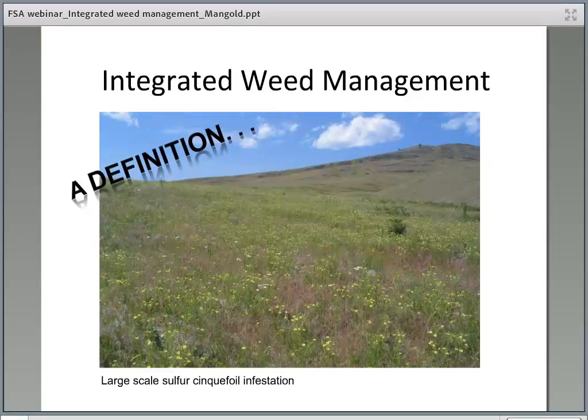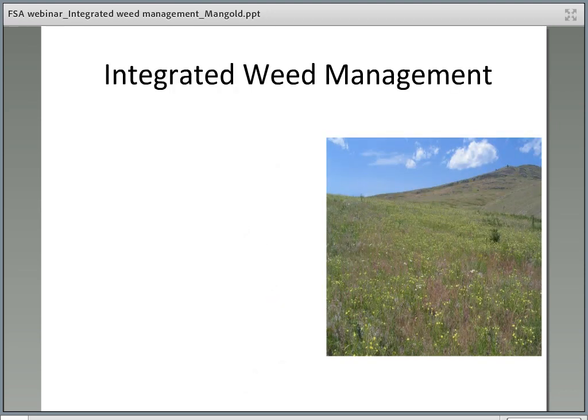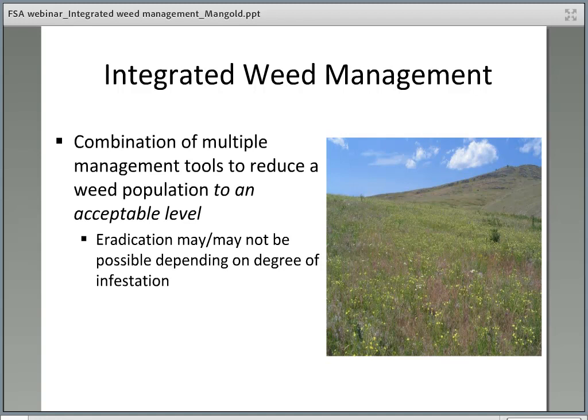So integrated weed management, what is it? Here's a picture of a large-scale sulfur cinquefoil infestation in western Montana. I would like you to just take 20-30 seconds or so and write down your definition of integrated weed management. Okay, now that you've had a chance to jot down your ideas, I'll share some of my ideas about a good definition. Integrated weed management is combining multiple management tools to reduce a weed population to an acceptable level.